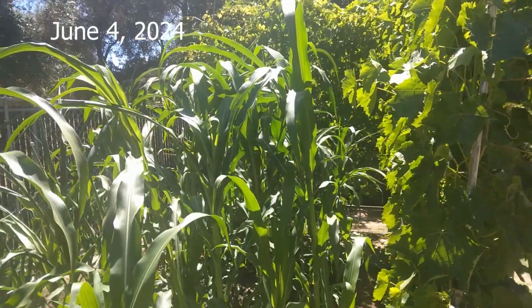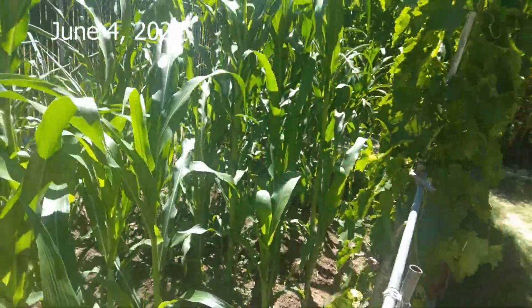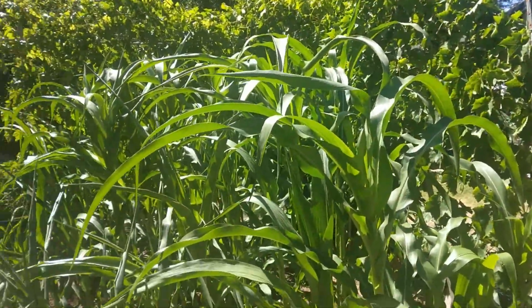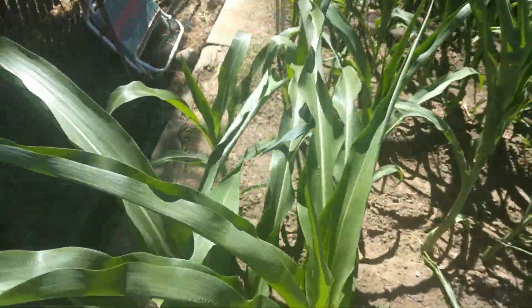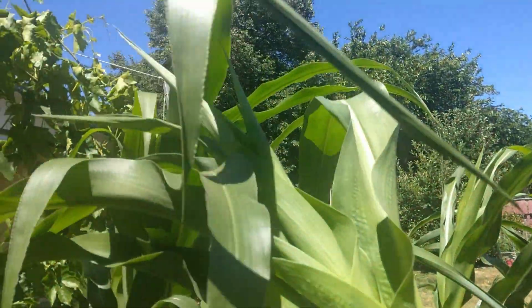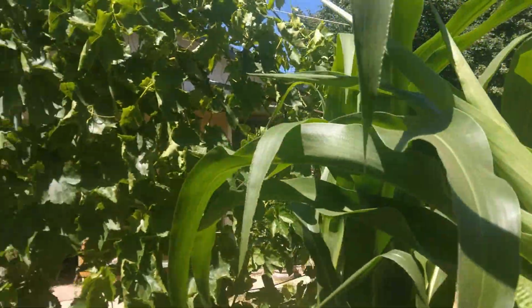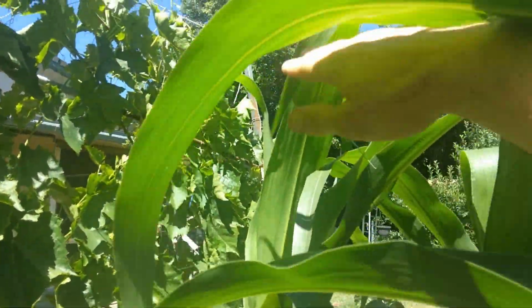Here's the corn on June 4th. Probably like, that one's probably 7 feet tall over there. Let's have a look. Yeah, I'm about this tall. So it's taller than I am, yeah. This one's probably 7 feet over here.